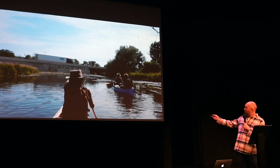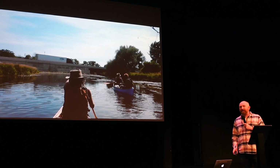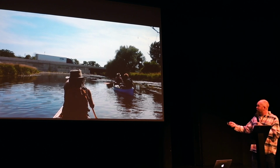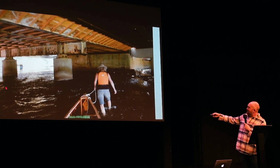This is the 401. So this is kind of an interesting thing for me, sort of paddling up to a major highway. It's pretty neat actually coming up to it. This is what it looks like underneath, and you can't see them, but just over here there are a couple of guys drinking.